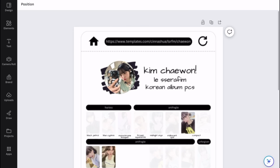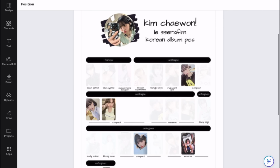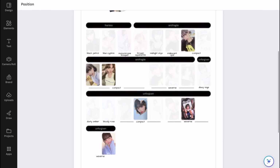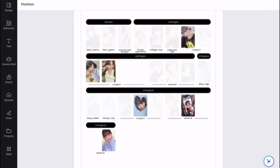So if we could make a little progress on this, I would love to be done with Chaewon's collection before the comeback, because if you don't know, I started collecting Chaewon during Anti-Fragile era, and Anti-Fragile was quite an expensive era, and Chaewon tends to be an expensive member, but since these are older album cards now, maybe we can find some good deals for them. That would be nice. So we'll see if we can finish this collection as well.